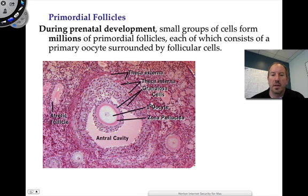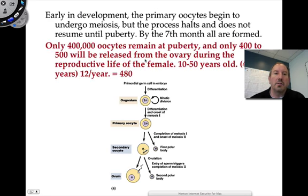And so, if you're following this, I know it's a little tricky. It comes at you kind of strong, and so these primordial germ cells are inside the embryo itself, and they form what are known as the primary oocyte. And so this is what's happening during fetal development. And so you ready for this? So the primary oocyte undergoes meiosis, but it halts. And so there's a big break of several years.